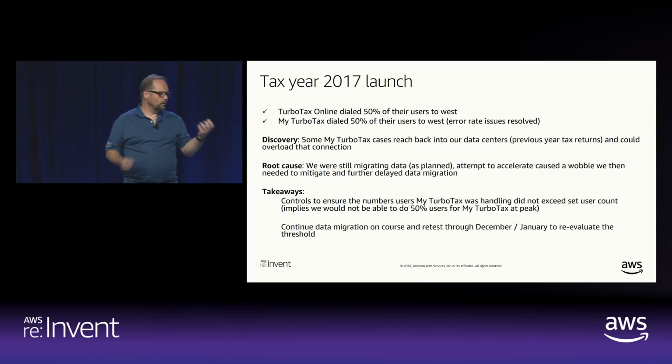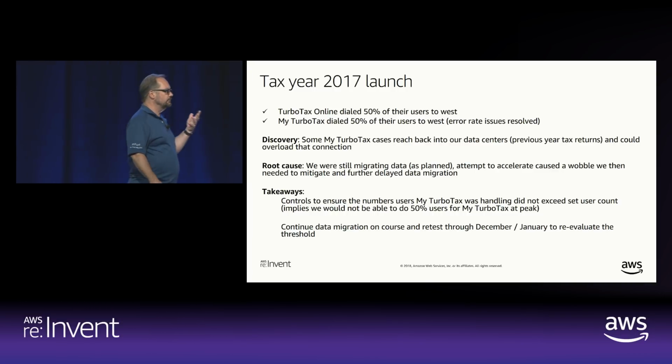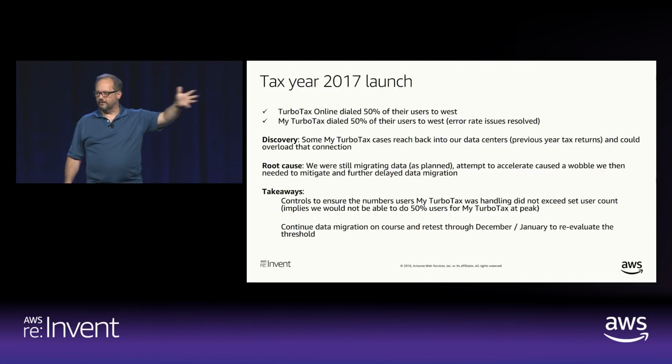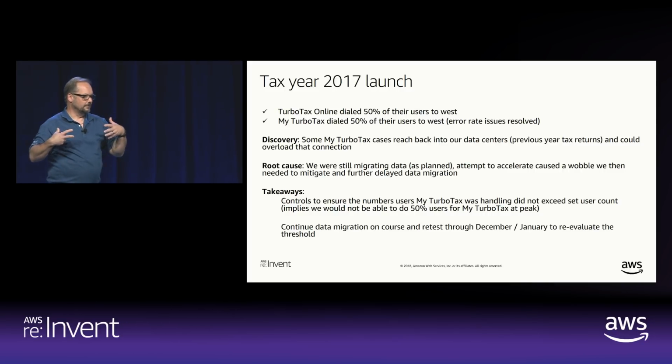We were at a situation where at this point in time, we were still migrating data, which meant if you were a user in AWS and you actually had, say, 3 years of tax data, we were then coming back through our pipe back into our own data centers to pull that data and bring it into your session so that you could run and execute.